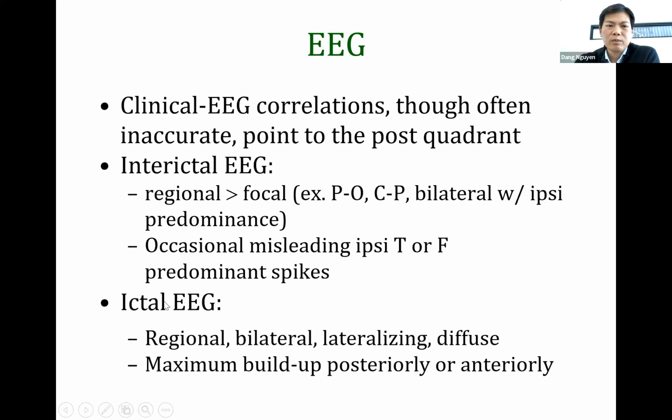And with ictal EEG, typically the discharge is more regional or bilateral, or often diffuse with a predominance on one side. But you can have maximal buildup posteriorly or anteriorly, depending on the propagation. So there's a posterior to anterior flavor to most cases, but it's clear that you can have misleading discharges from ventral or dorsal propagation.